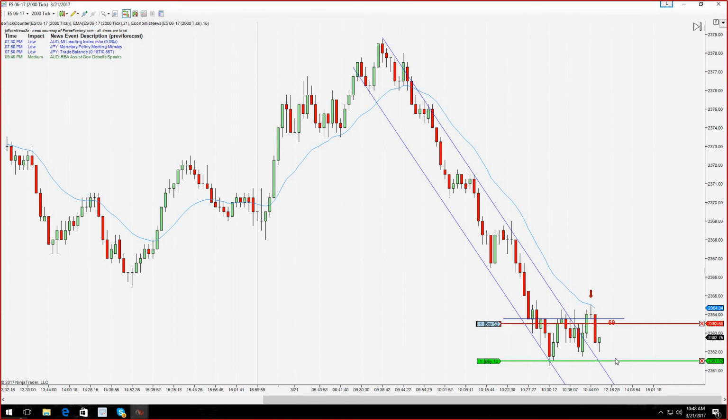I'm expecting to get this runner portion, but we may not. We could actually just reverse right here, but I'm going to go back to pause and I'll come back when something changes. Alright, so I think we're going to get this runner right now.